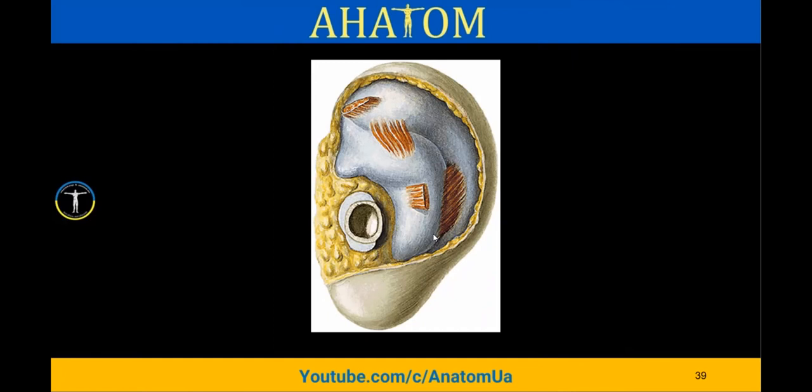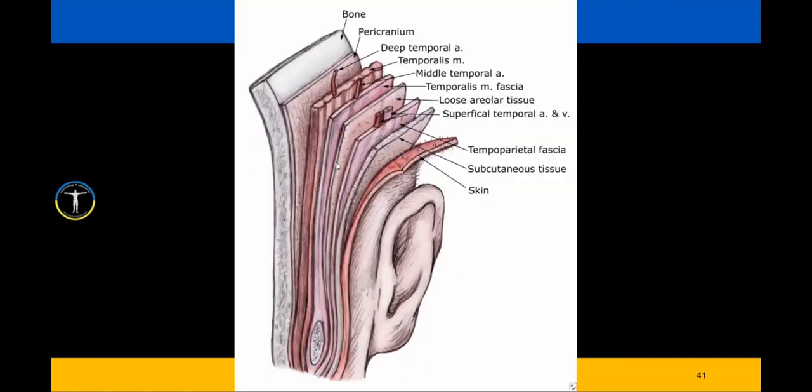Which muscles? What is the classification of the muscles connected to the ear? Maybe you remember. Anterior, superior, and posterior auricular muscles. Very interesting question. Imagine the layers: after the skin is subcutaneous tissue, next the temporoparietal fascia with big vessels. Next loose areolar tissue, temporal muscle fascia, musculus temporalis, the temporal muscle, and the deep temporal artery. In this muscle, big vessels are present too. Next, pericranium, and next, it's the bone.